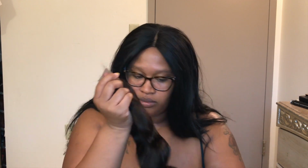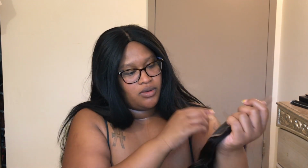Let me just take the rest of them out the package and see if they're all true to length or what's going on with them. Yeah, like I said, I did get a frontal. Also 16 inches. I swear I always open these like the wrong way or something. I don't know. Yeah, same thing. Has like a little smell to it. It's a big frontal.